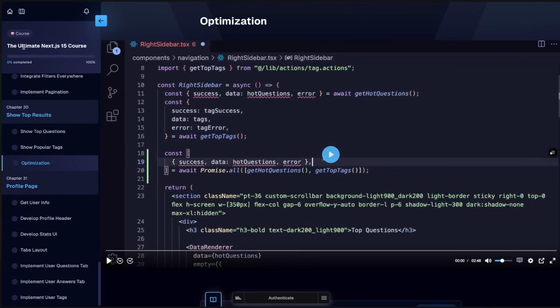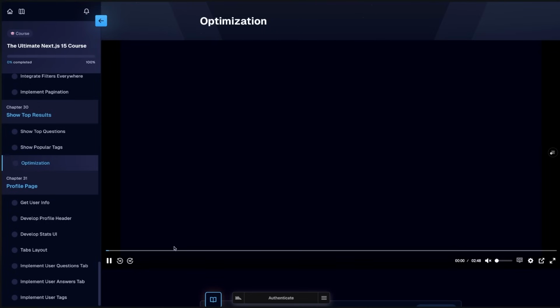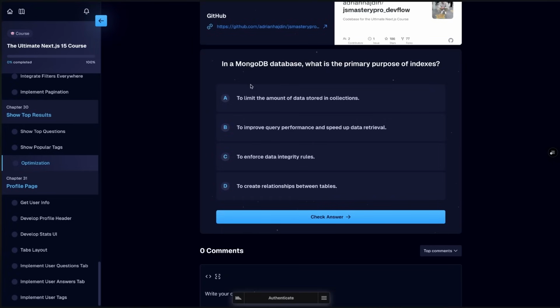This just reminded me of one of the chapters of the Ultimate Next.js course, where we're showing the top questions and popular tags in our Dev Overflow application. And then we have a whole lesson dedicated to optimization, where I show you different ways of optimizing your queries. One of which, of course, is parallel data fetching.